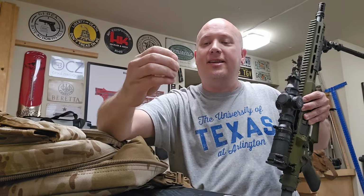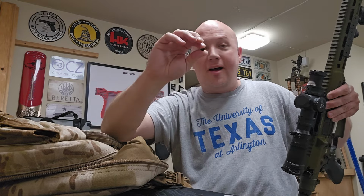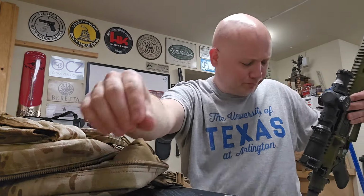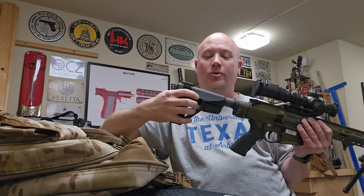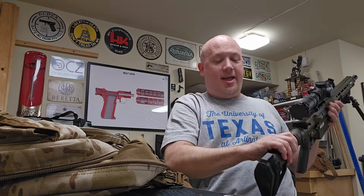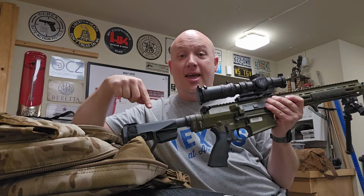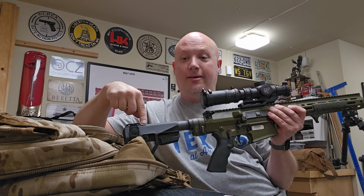And this isn't even like hard plastic. This is like a pencil eraser. It's like soft rubber. I've never seen that before. And so this thing is still, even though there's nothing holding it on, it's hard to move. Yeah, I cannot. This brace sucks. It's either not designed for this buffer tube or it's poorly made.